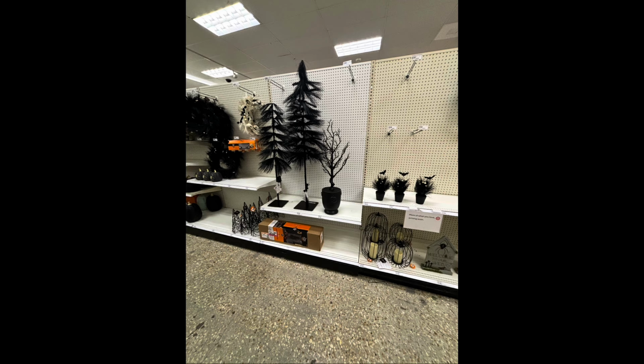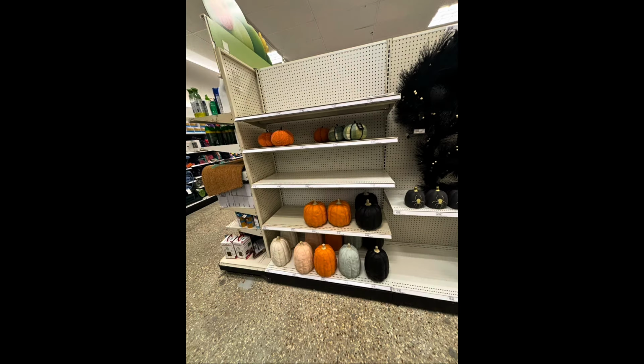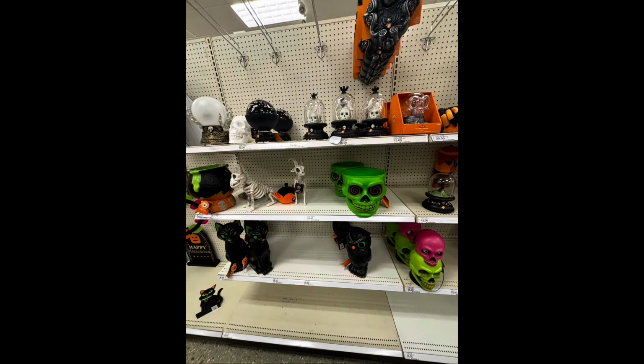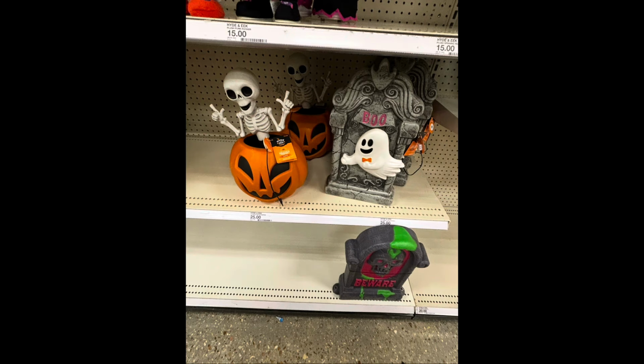There were a couple of Halloween trees and Halloween wreaths, a display of neutral colored pumpkins, plaques you can hang on the wall, cats, skeleton dogs. I was really excited about the few neon pieces that I saw. I like this little skeleton popping up out of the jack-o'-lantern. He's got such a funny expression.